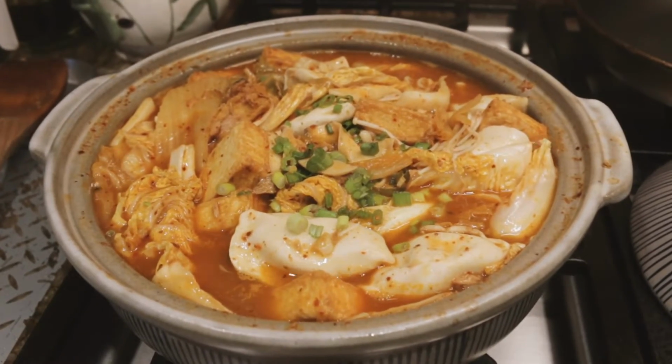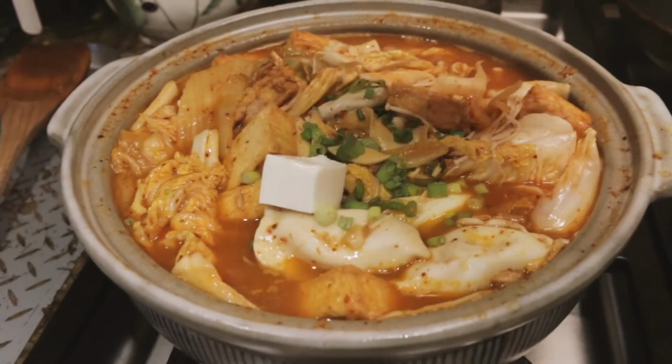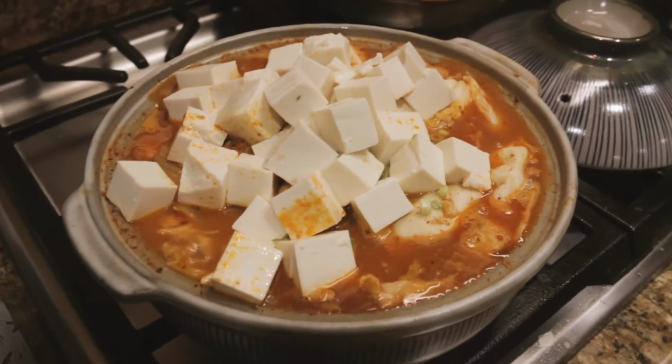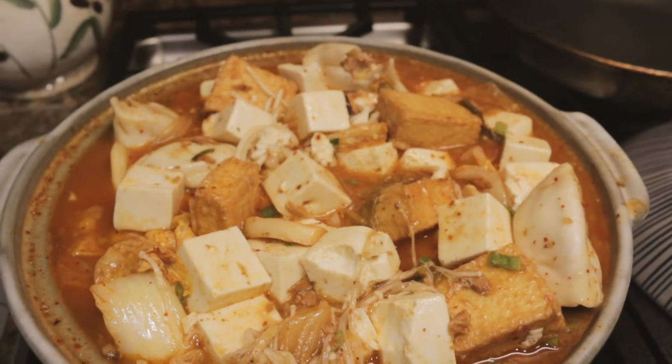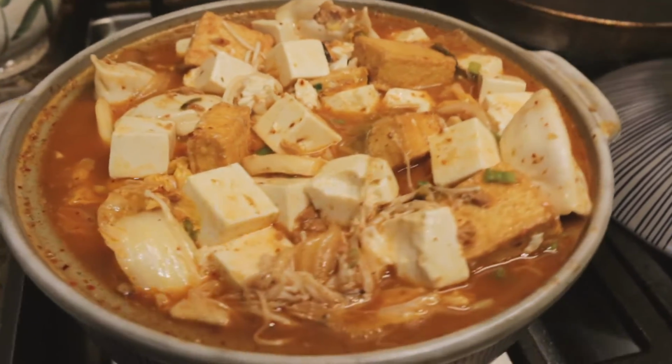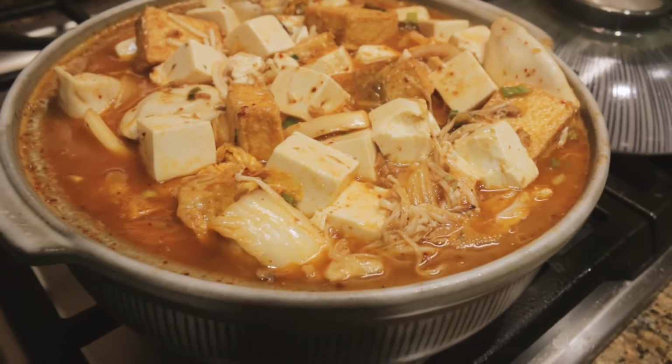The very last addition that we can't forget is the tofu, most important thing. I don't know why, but I feel like Michelle Choi right now. I got a little ambitious with my Soondubu. It's kind of overflowing, but it could be worse, so, you know, it's okay.